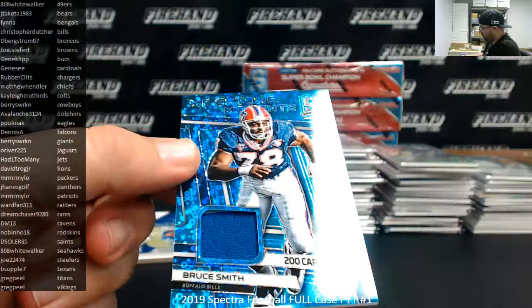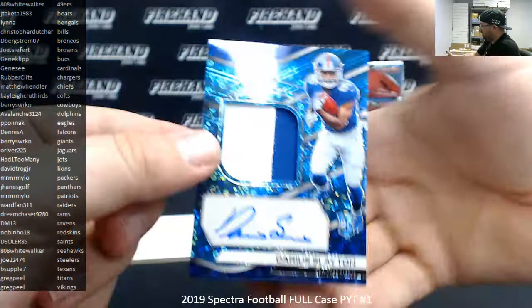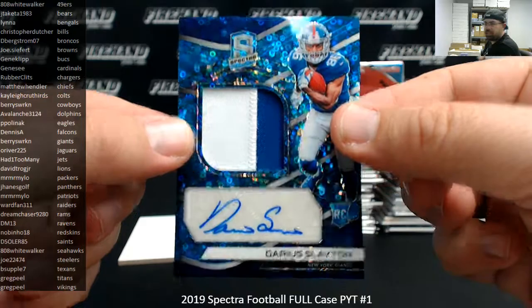Darius Slayton, number 75 for the Giants. That's a neon blue RPA. Giants going to Barry Sorkin.